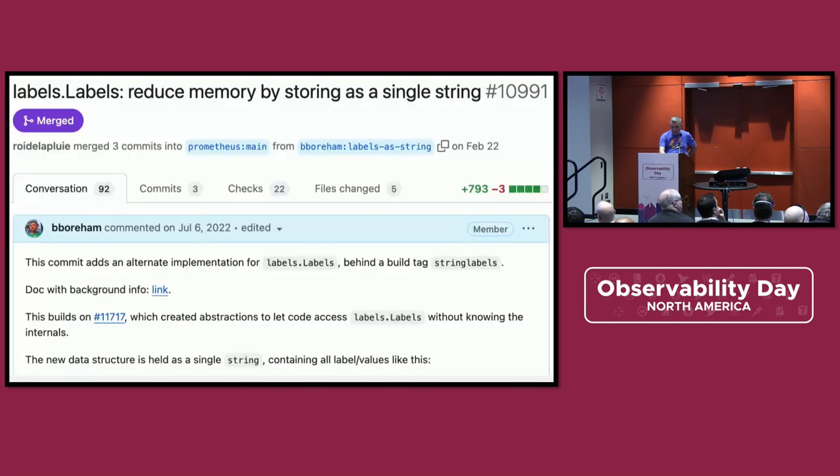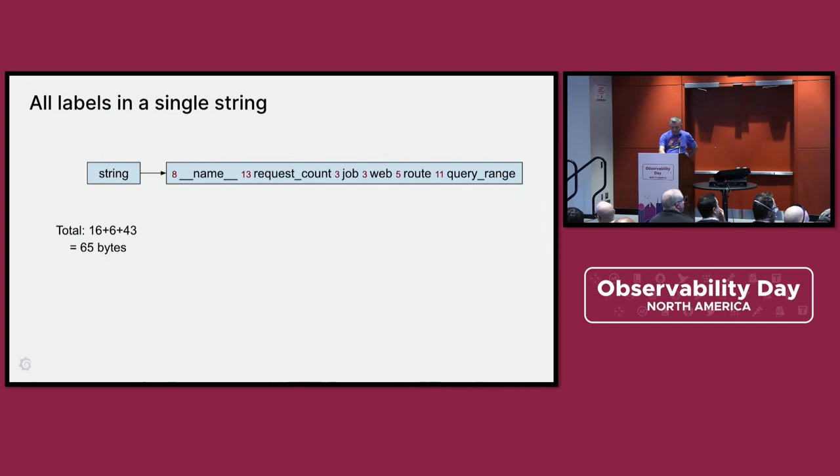So I did this. This is Prometheus PR 10991. I put all the strings in a single string and encoded them with a length, so you can walk down the string and find the one that you're after. This is a little bit exaggerated because the strings are really small. But most of the strings that people use in Prometheus are small. There are things like namespace and cluster and job, so there are a lot of small strings in there.